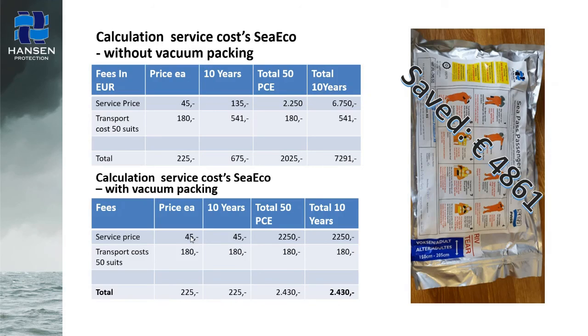That's the thing I mentioned: when you have a normal suit, you may have to do some repairs. When you vacuum bag the suits, you don't have any repairs because the suits will be perfect even after 10 years. If the seal is broken, you have to send it in for a new vacuum packing and a big check.